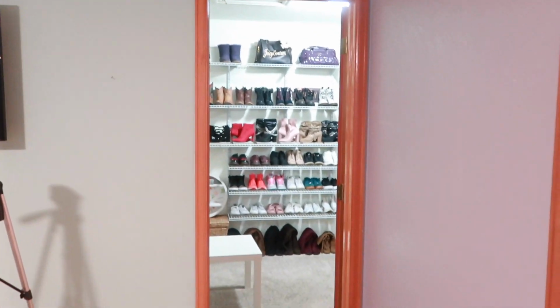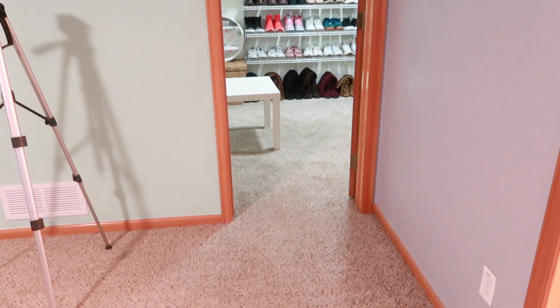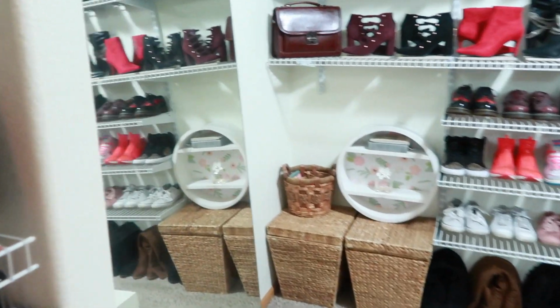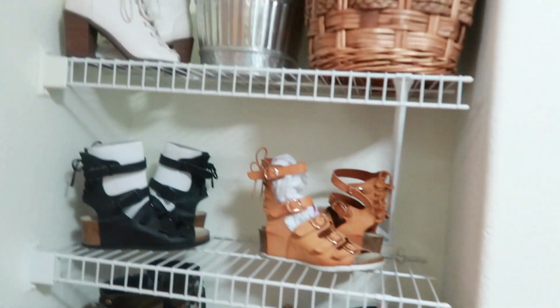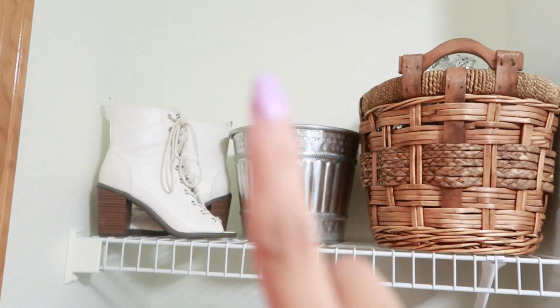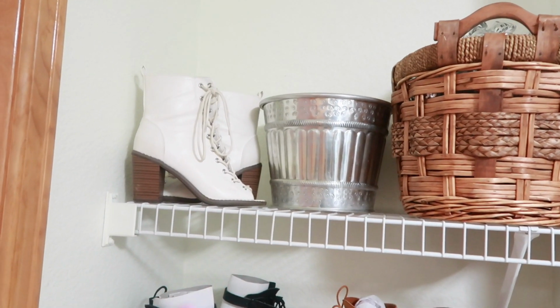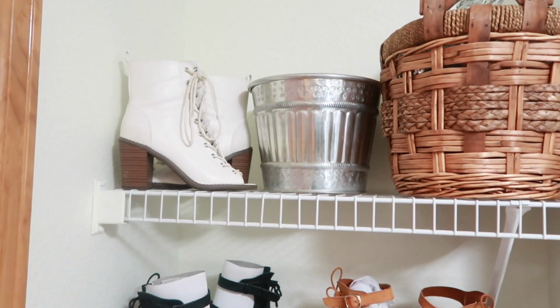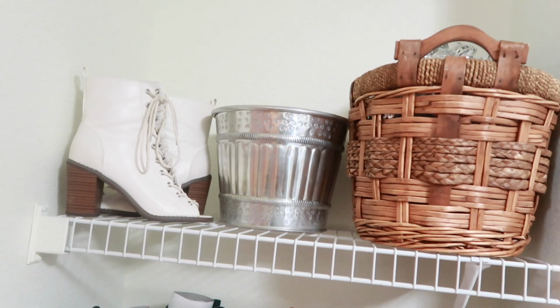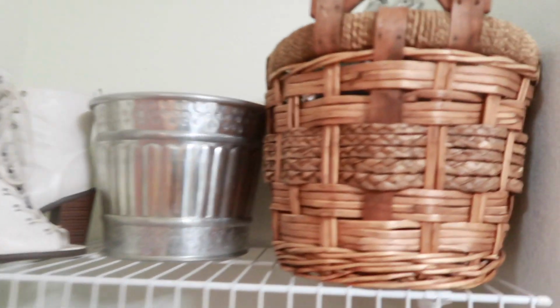So this is the entrance to my closet from my room. So let's go in. Right over here on this wall, I organized like this. Those are my most worn booties from last year, and I love them, but I cannot find them anymore. They are so comfortable. Right here, I just have random things. I'm not gonna show my clothes steamer and stuff.